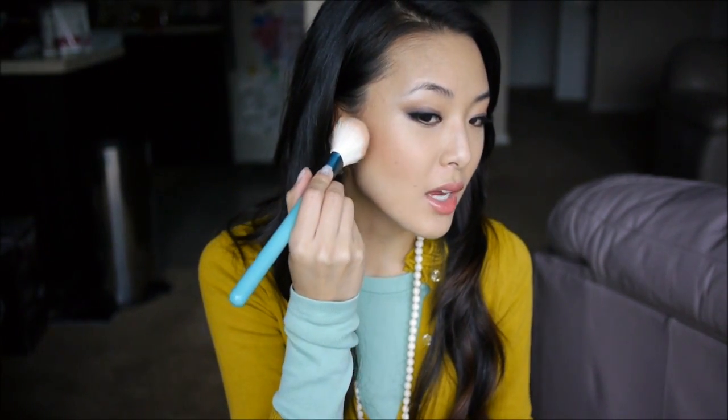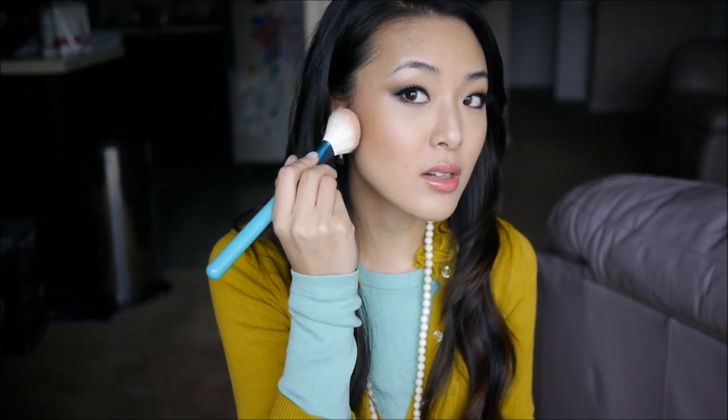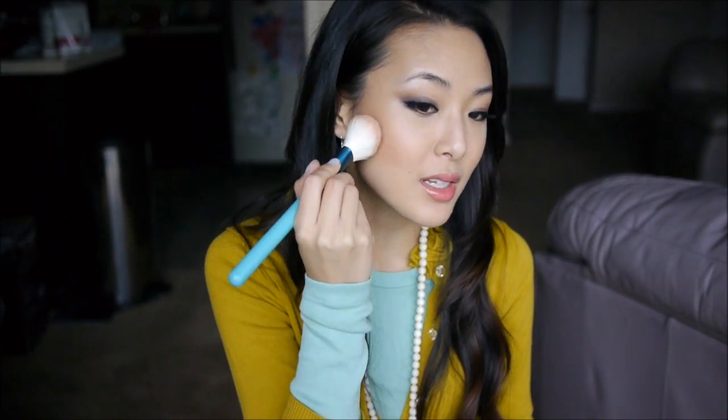The way I like applying blush is I'll just swirl it like that, and then I just actually tap this into my skin. So because of the angle, it's really easy to just get right around your cheekbone. It just kind of makes a really natural, nice shape. So I like this one a lot.